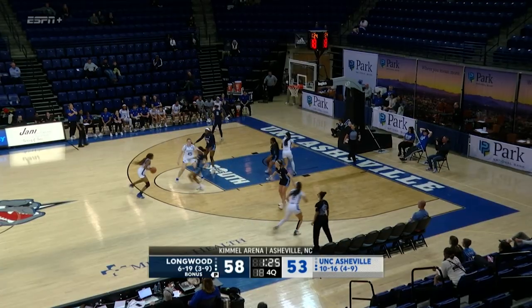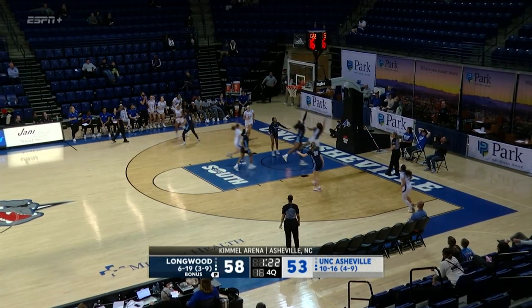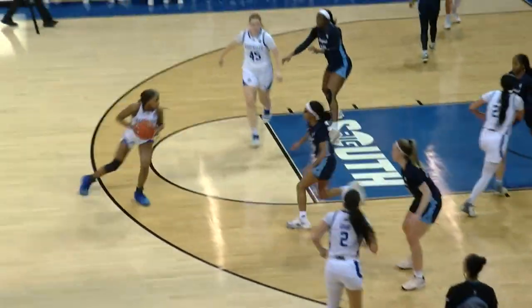Here's the run you were talking about, Cody. Four-point game. Passes over to Lee. Lee finds some space, gets to the cup. Up and in. Great job. Possession game. Great job by Jayla Lee. Again, rejecting the screen.